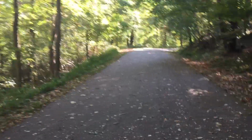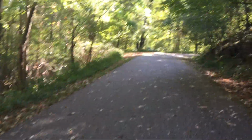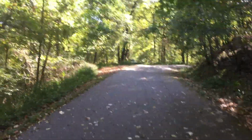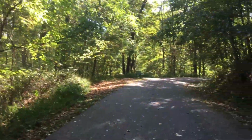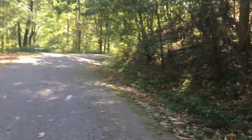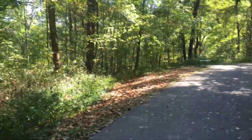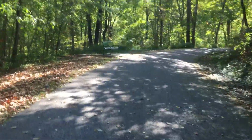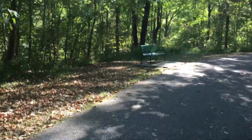Gonna go up here around this bend and see what we can see real quick, and then I'll start my trek back. Just a short video, to show some of this beautiful park nature trail in Brandenburg, Kentucky. Very nice.